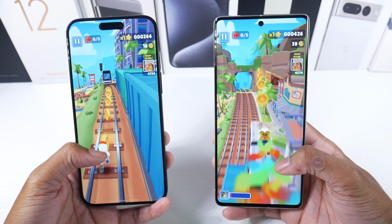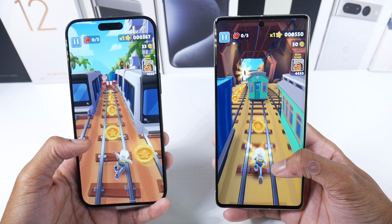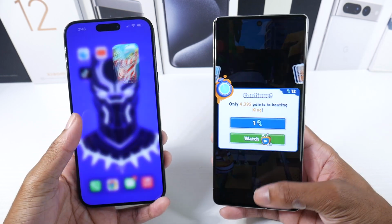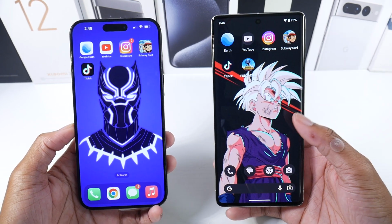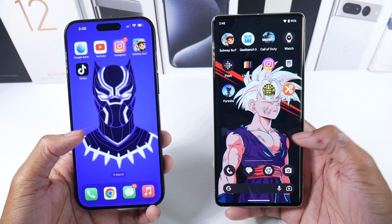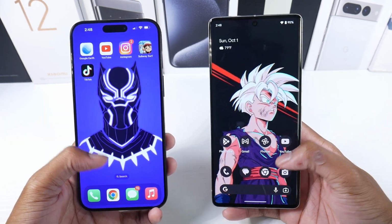But yeah, I do like the Pixel's display a little bit more, just because it has a smaller punch hole. They're both really nice displays though. You might like the iPhone's display more because it's completely flat and stuff like that. But they're both really nice displays, very high res, and like I said, there's really no difference besides the punch hole. They're both super smooth feeling.